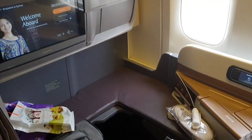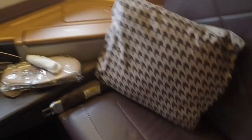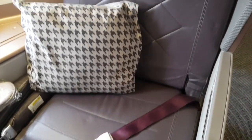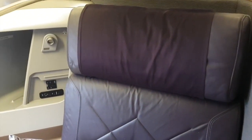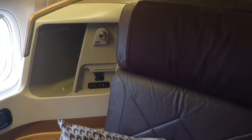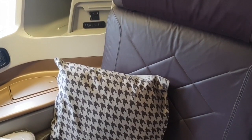As you can see, it's probably a little bit smaller, but I would still prefer this. I just think it looks more stylish, more comfortable, a bit more modern. I know that the other seat had more space, but for some reason, I prefer this. So if you disagree, just make a comment and tell me why. So let's have a look at the functions of this particular seat or this particular area.